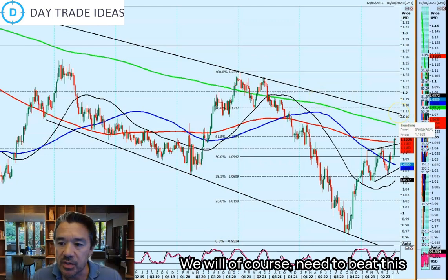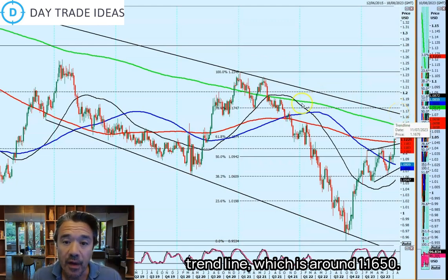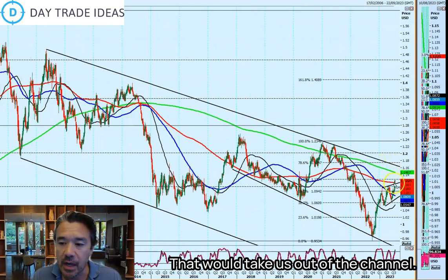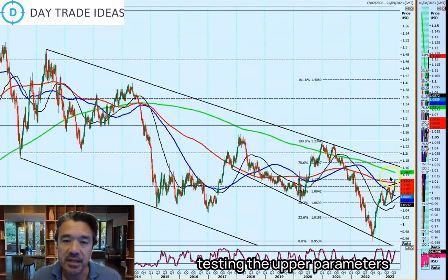We will, of course, need to beat this trend line, which is around 116.5. If we do that, then we do have a really serious buy signal that would take us out of the channel. But for now, I do see us testing the upper parameters of this downward trend.